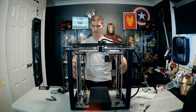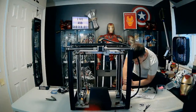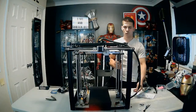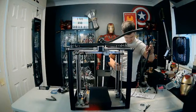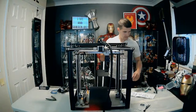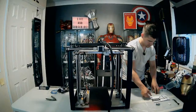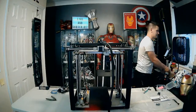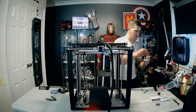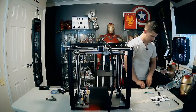Praise the wife. Cool. The bed is on. Now to plug in all my sensors and probably get some of them wrong. Okay. So, yeah, this is terrible. Cool. So I'm going to clean up just a little bit here. We're going to re-null, if you will. Put some tools away. I think we're done screwing things in. So I can put basically all the tools away except the nippers.